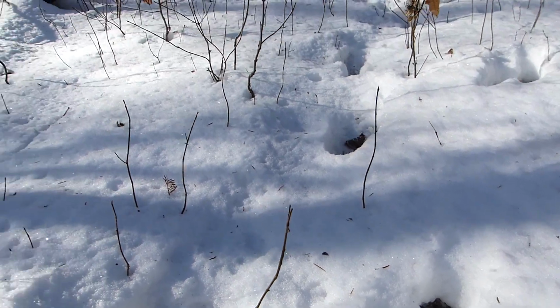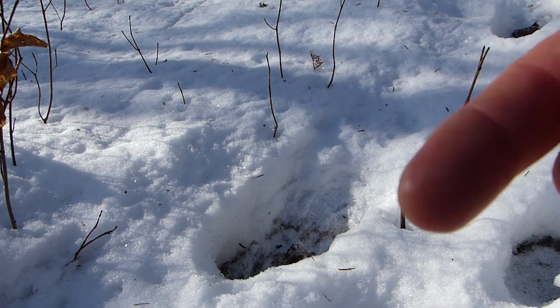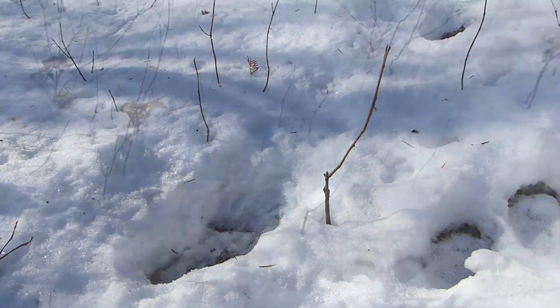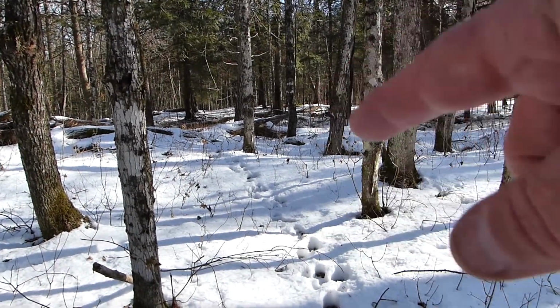The track that I'm going to show you now, directly beside the wolf track, is a young moose track. He's coming towards me. The wolf is heading that way, moose coming this way. So the trail heads through the forest through here, as you can see.